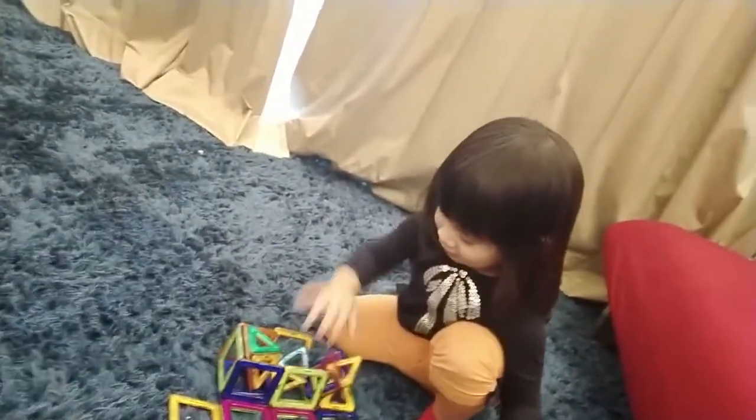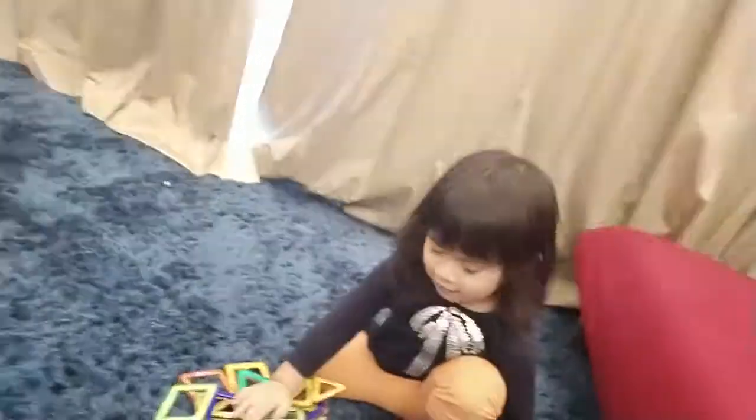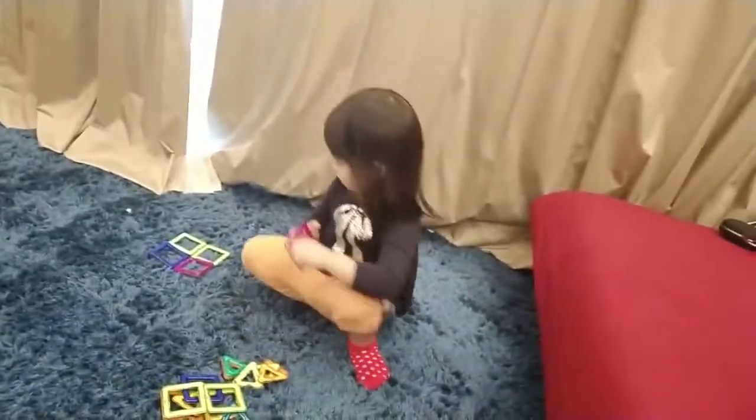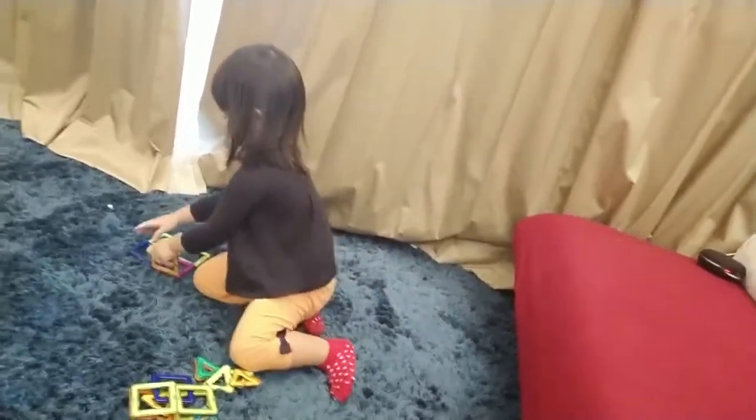Okay. While you're fixing it, wow, you're going to redo the whole thing. Okay, so while you're fixing that, Mom, Daddy and Rocket are going to finish this video. Okay, what is that one? Is that a square? No, it's a train. Oh, it's a train, I forgot. But what shape is that one?